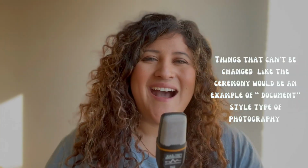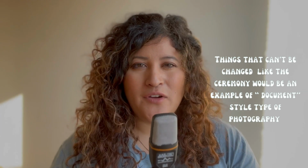And that's a great thing, because you're not going to go and move things around when it comes to the ceremony. You're stuck where the ceremony is. Do you know what I mean? So there are some things that are out of your control, like where the ceremony location is.